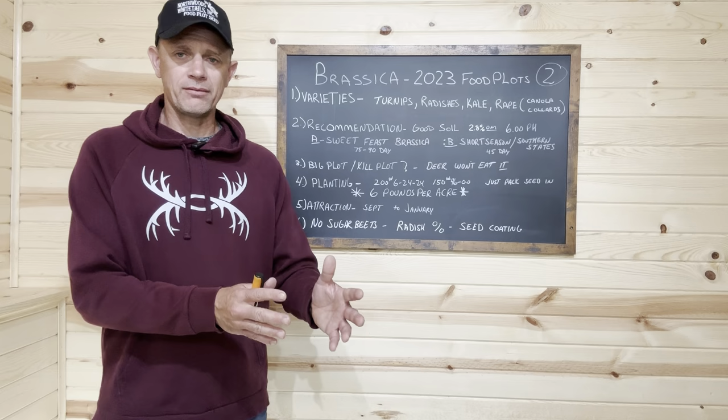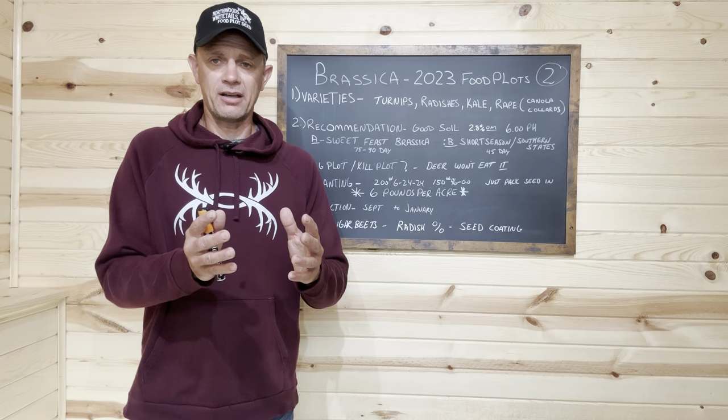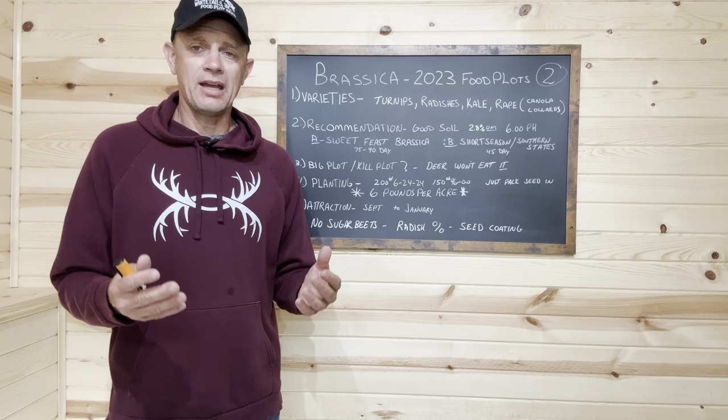We want that long extended season from September here in Michigan all the way to January attraction. We don't want everything to be attractive and come to maturity early or late. We want something available for the deer from late September all the way to January. But again, I don't like a monoculture planting of brassicas. I don't just like a straight brassica plot. Brassicas, in our opinion and our strategy, is part of the buffet system that we set up for these deer.